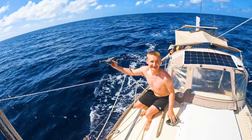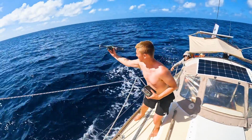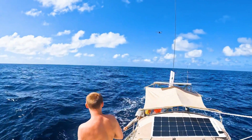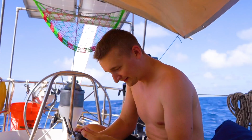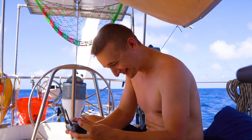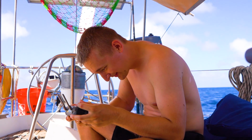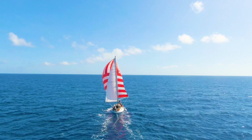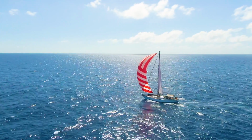Pray we don't lose the second drone on this ship. Please be safe. Right in the middle of the Pacific Ocean. Looks like we're in the middle of nowhere, but it looks so good. Wow, that's crazy. I'm trying to see if I can see Brooke off in the distance. I literally never get to see Elixir sailing, and the drone perspective looks so good.